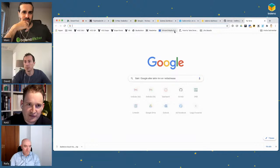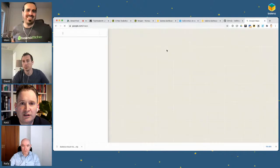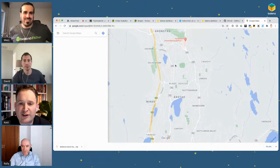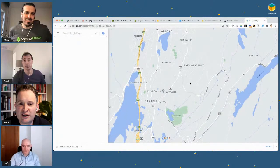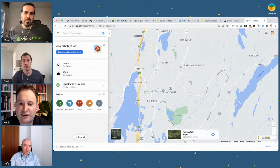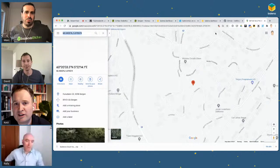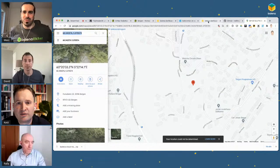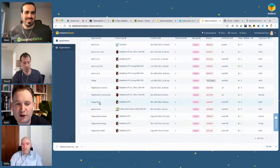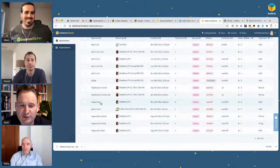I need to find... Let's see the trick that you use. Yeah, you could use this trick. So this is Bergen. If I just find my home somewhere here, we can mark that on the map, and we get the coordinates right here. Sometimes copying and pasting that is a nightmare for me. Yeah, when you've done it a few times, it goes quite easy. But I won't brag about that for sure.